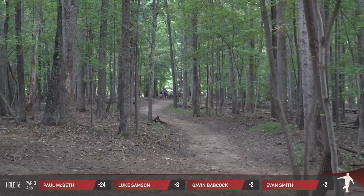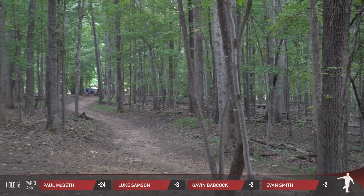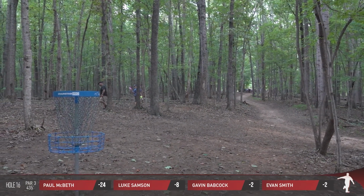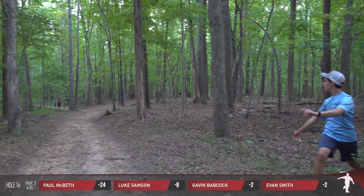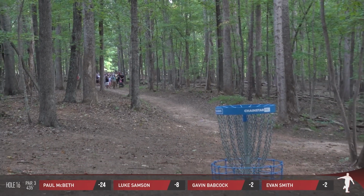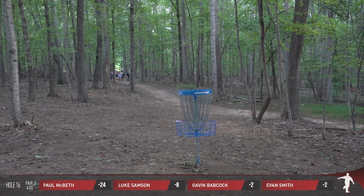That is a very flippy disc. Yeah, that line works, but when you throw something that flippy, you have to get it perfect to have something want to come out at the end. Good shot from Evan there. A pretty tough one to execute.